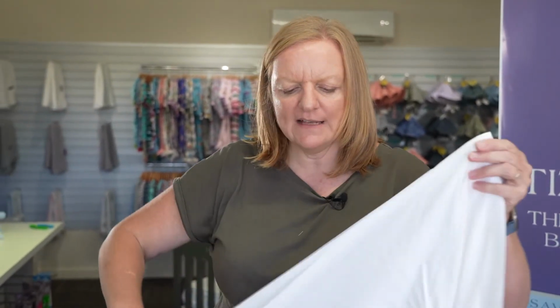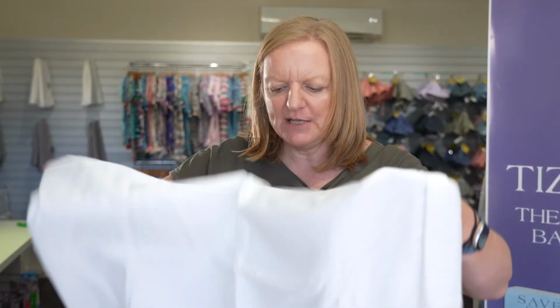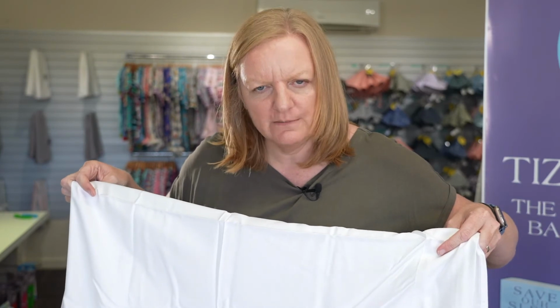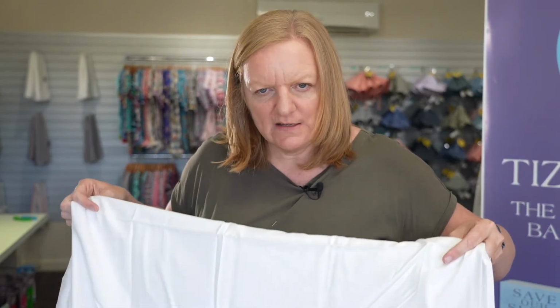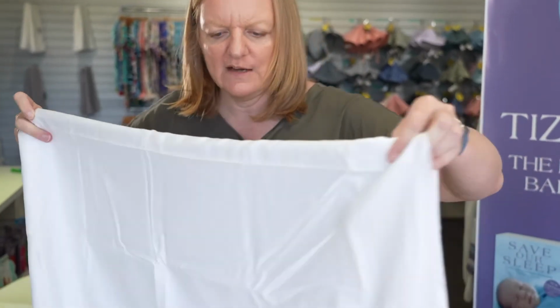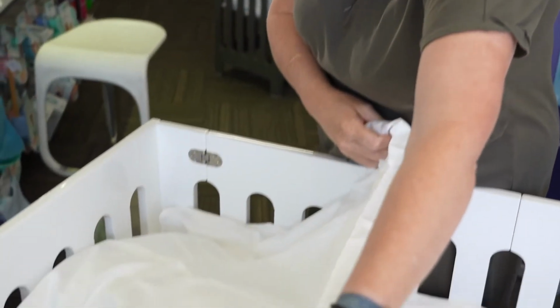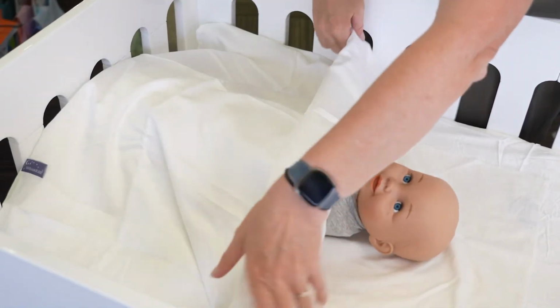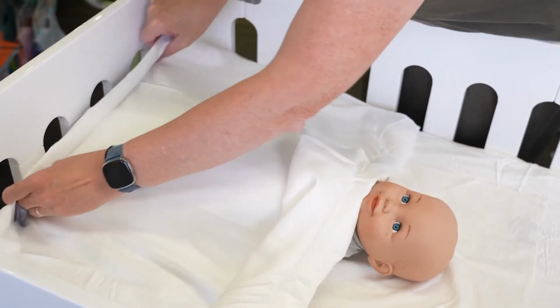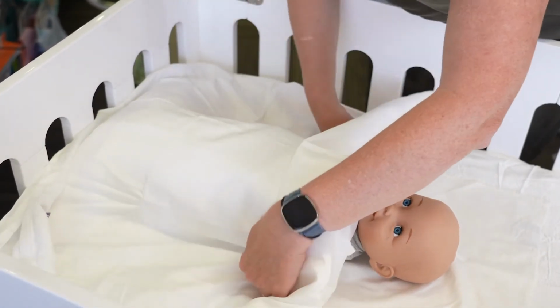Now, lots of people ask why we use a flat sheet. We use a flat sheet because it protects the blankets from getting dirty. If you didn't use a flat sheet and your baby sucked on the blankets or posseted on the blankets, you would have to wash the blankets more often. Because this baby is 8 weeks old, I'm folding this sheet twice, which makes 4 sheet layers. But you could just fold it once for a bigger baby. So I'm putting the sheet over the baby like so.